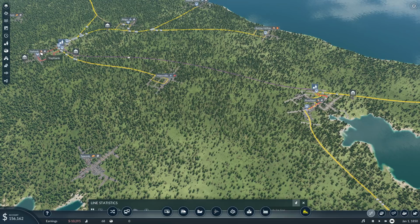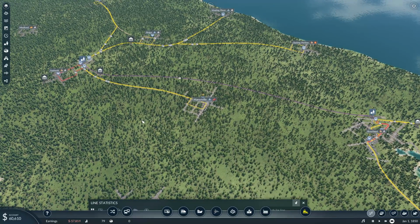Now, I don't know how this is pronounced. Is it Yaphank? Yaphank? Yaphank? I don't know. Somebody tell me. How do you pronounce that?